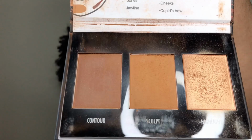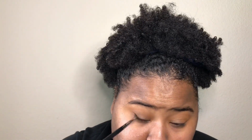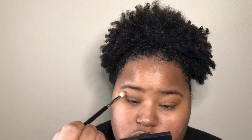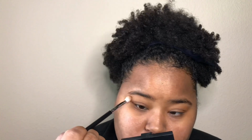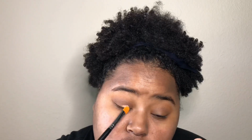Then I'm taking this contour shade and I'm putting it in my crease, same as before, but with a little tiny brush, also from Morphe. Want to blend it in, want to make it a good amount of shadow, but I don't want it to be so noticeable. Basically, I want the lid to be the star of the show.